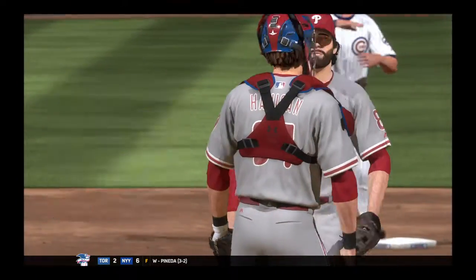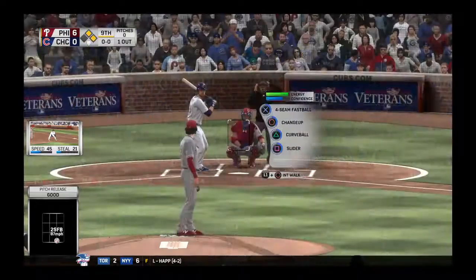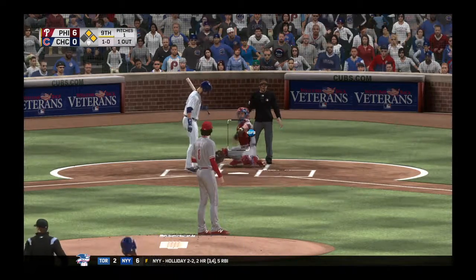Here's the Philadelphia manager on his way out to the mound now. And it looks as though that's going to be all for his starter here tonight. Darrell Beverly comes on to start the inning, and he'll have a huge lead to work with.